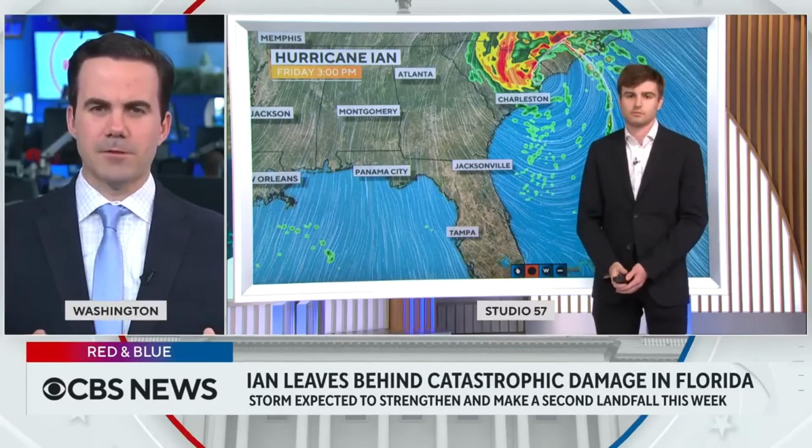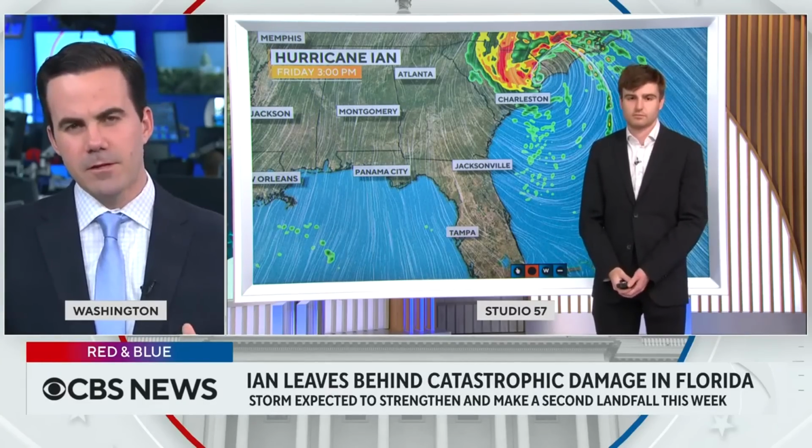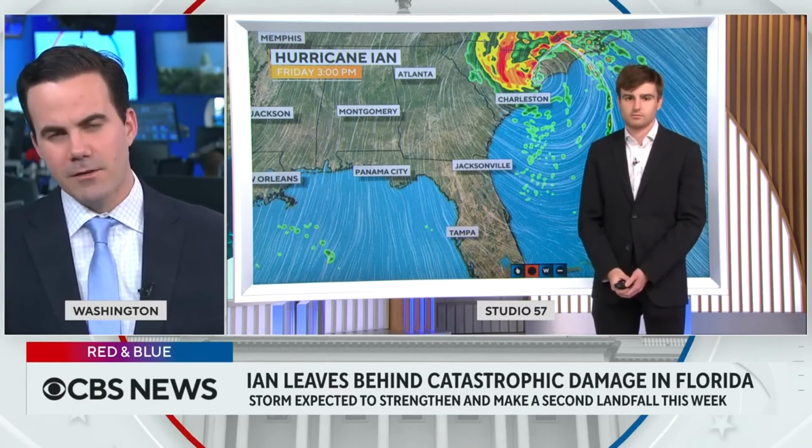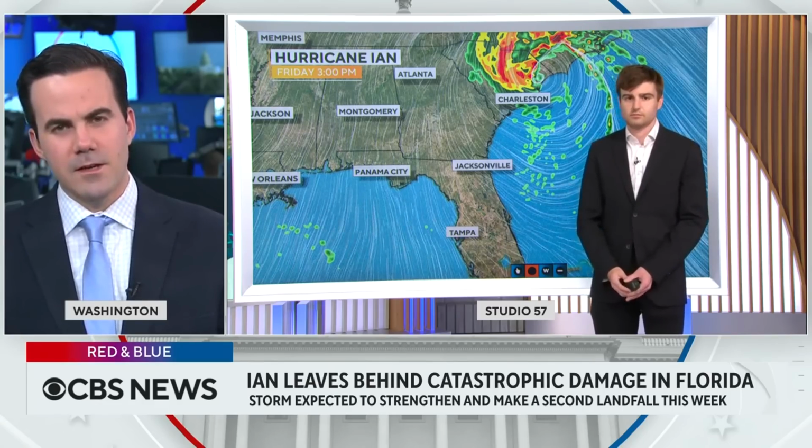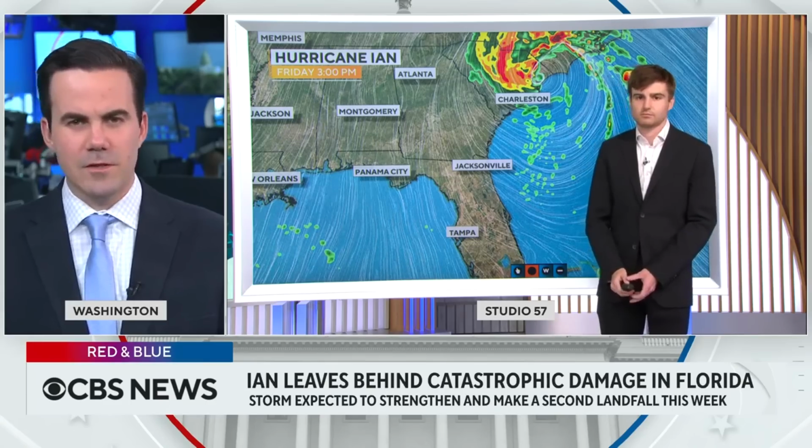Help me as a layperson when it comes to weather understand the differences in how this hurricane affected the coastline on the Gulf versus how it's affecting the Atlantic on the East Coast of the United States.